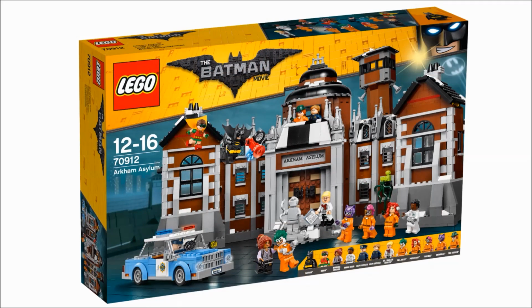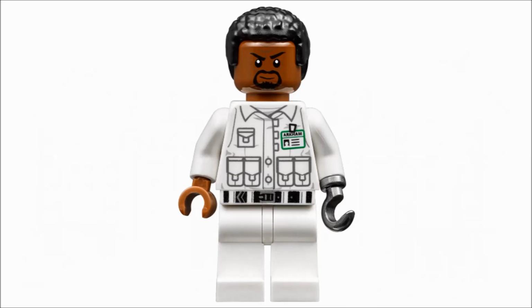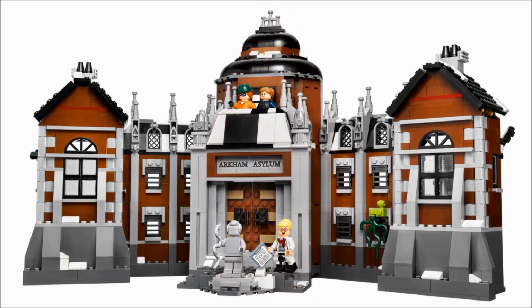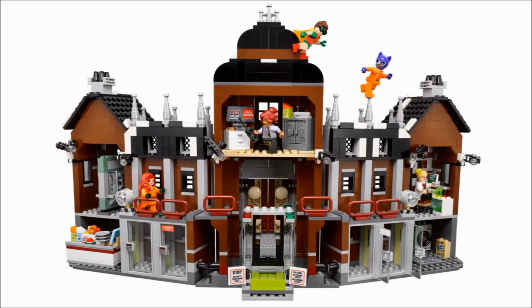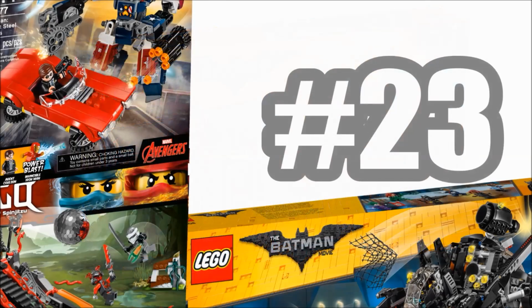Either way, this set looks so good on so many levels. I like the brown color scheme more than the 2013 gray color scheme, the inclusion of 12 minifigures including the exclusive Aaron Cash, and the TRU exclusive Two-Face, and a very stunning exterior. The interior is a little lacking, but that's the same problem the last two had. For $150, I think this set makes for a phenomenal display piece and is filled with lots of great pieces.